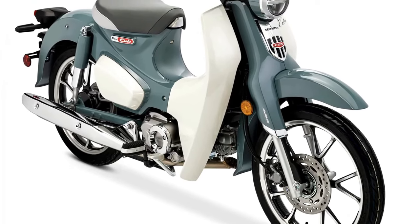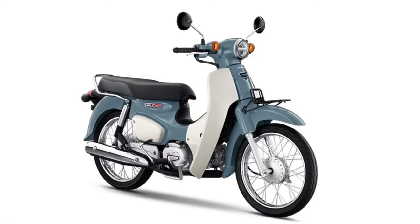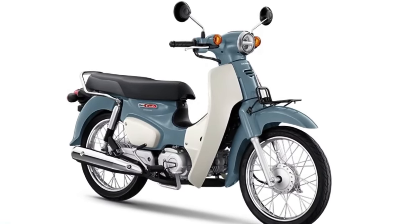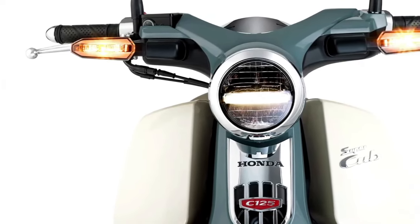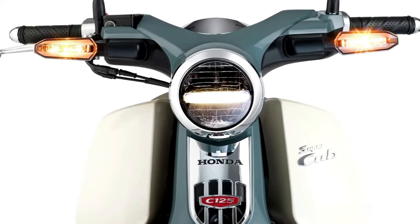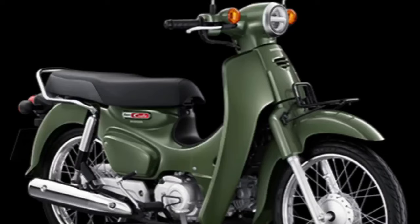Over in Thailand, Honda has released two new colorways for the Super Cub that give it even more retro flair, Pearl Organic Green and Pearl Cadet Gray. The two pearlescent colors give the Super Cub a more elegant and adventurous look, further broadening the style choices when it comes to this charming commuter.